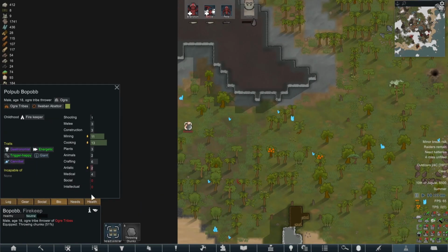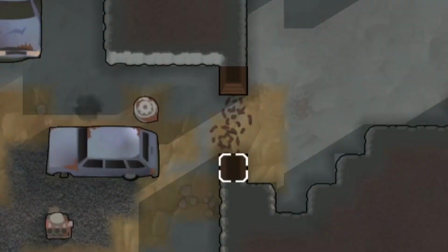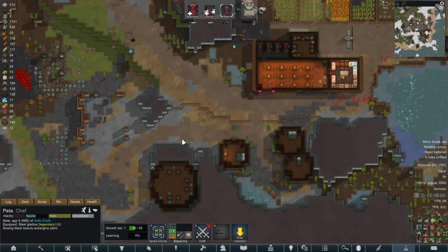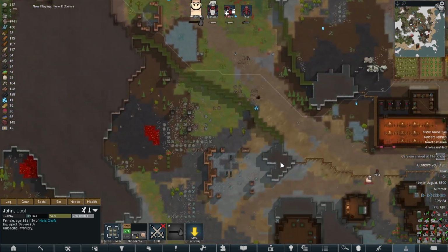Really? Can you just leave us alone, please? Once again, they're trying to come through the gate that's no longer here anymore. Once again, I think this time it's Branston and Pete who will be dealing with this ogre. Hopefully it shouldn't go too badly. The father and son duo. John has returned as well, which is very nice.